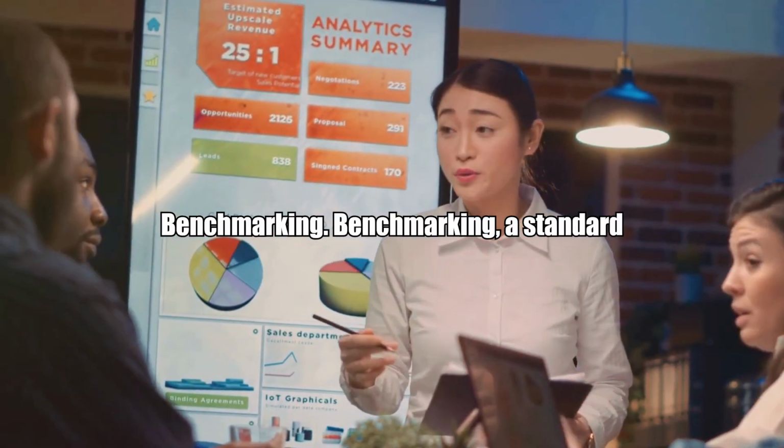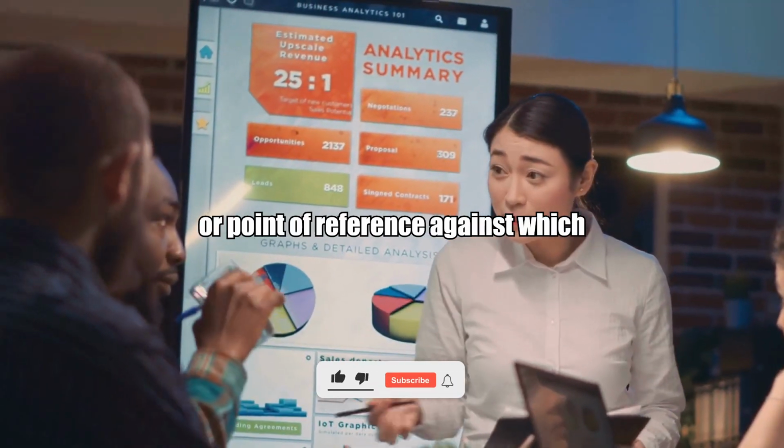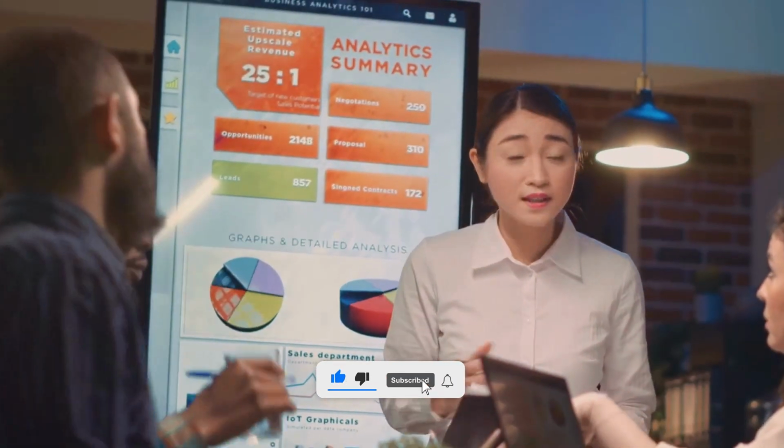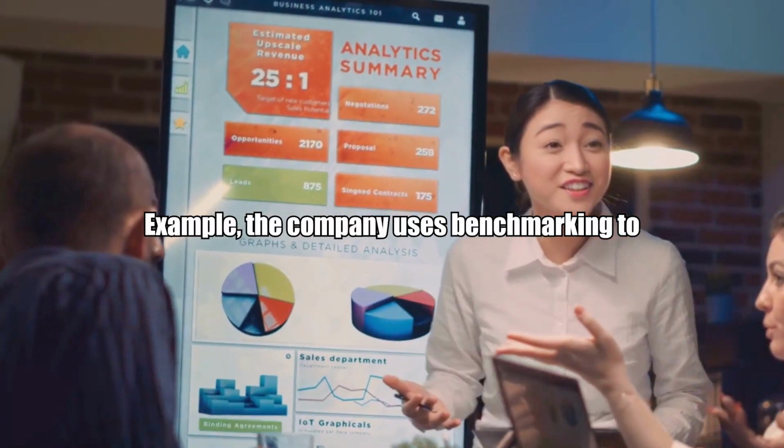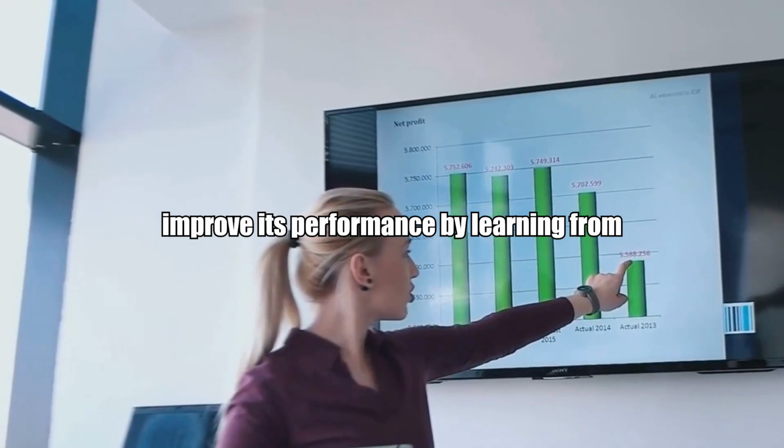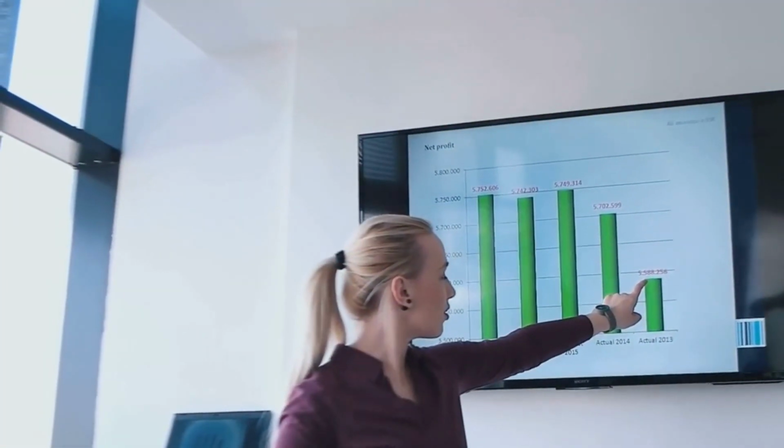Benchmarking. Benchmarking, a standard or point of reference against which things may be compared or assessed, especially in business or finance. Example, the company uses benchmarking to improve its performance by learning from the best practices of the industry.